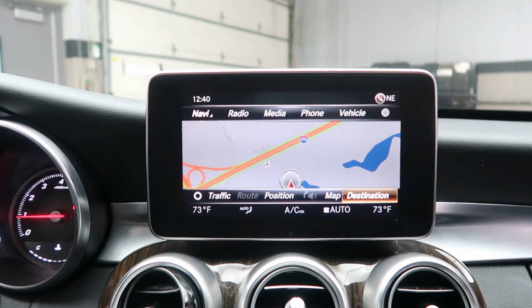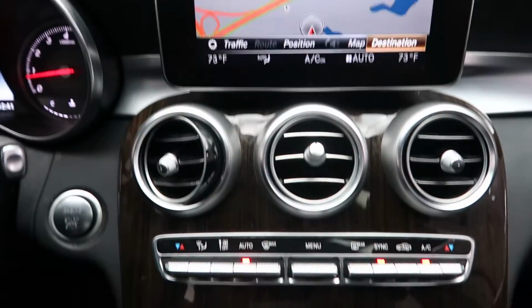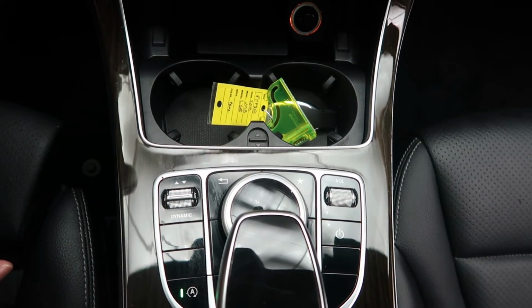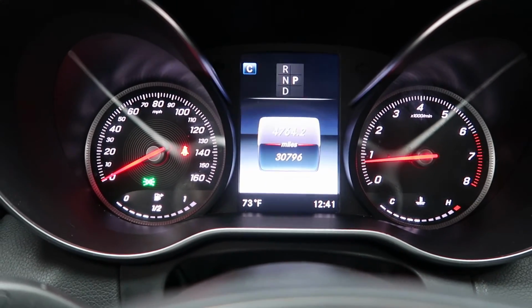multimedia package with navigation, rear view backup camera, dual climate controls, hard keys for the media display, touchpad and wheel for the infotainment center, dynamic select for the different driving patterns. This C-Class has 30,796 miles, Carfax and service records available online.